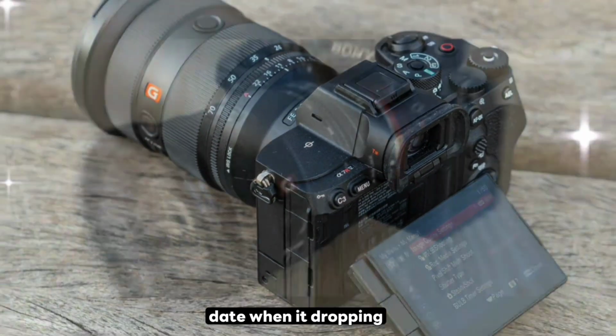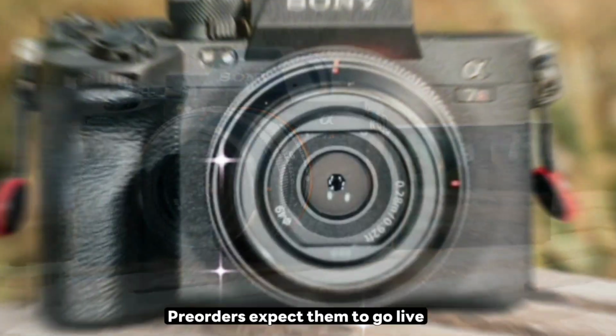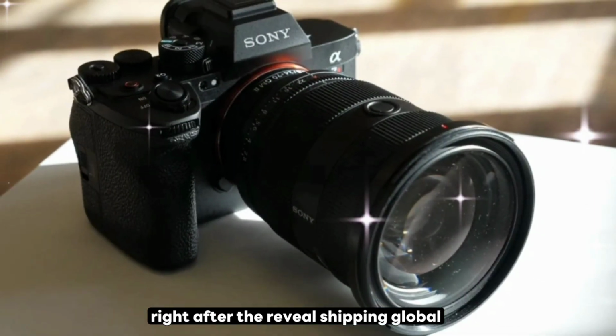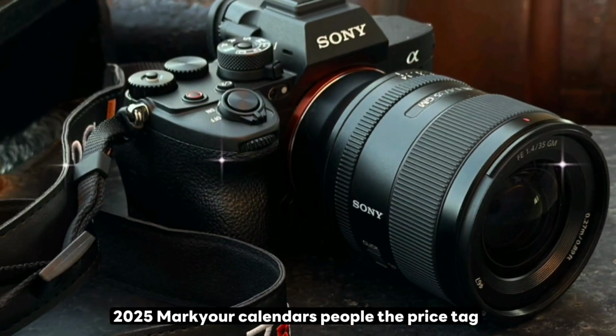Release date. When's it dropping? Announcement: probably March 2025 at CP+ in Japan. Pre-orders: expect them to go live right after the reveal. Shipping: global release somewhere around June or July 2025. Mark your calendars, people.